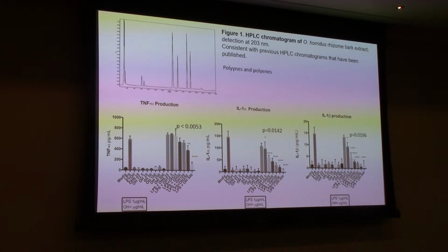So in this first figure, this is our HPLC chromatogram, showing polyenes and polyynes that we're not sure that is exactly what they are. However, it is consistent with the previous HPLC chromatograms that have been published. So here we have the graphs. TNF-alpha production, IL-1 alpha production, IL-1 beta, these are all important cytokines in the fact that they also produce fevers. So here we can see this is our positive control. So all the red here are positive controls.